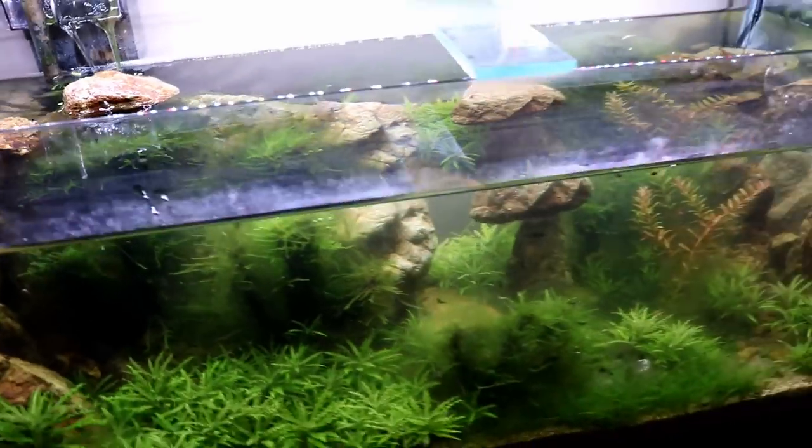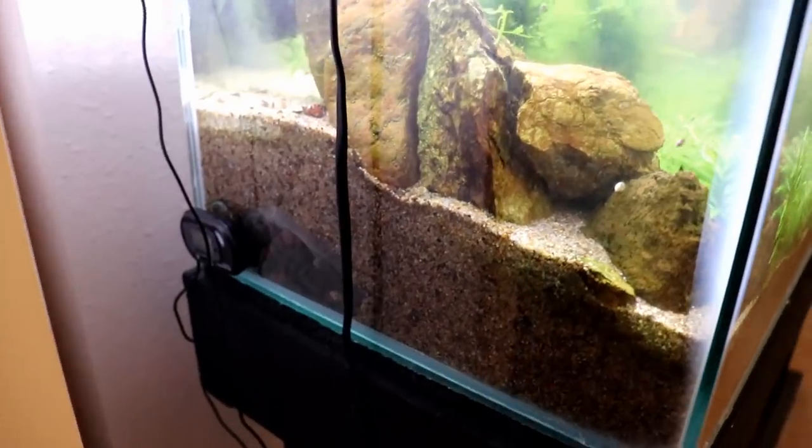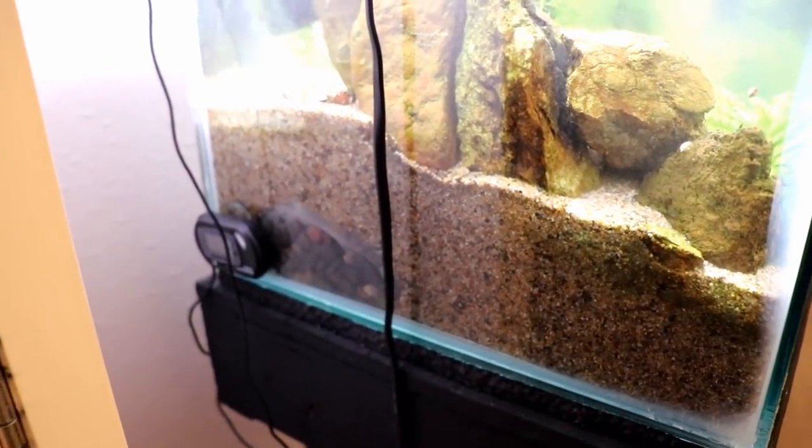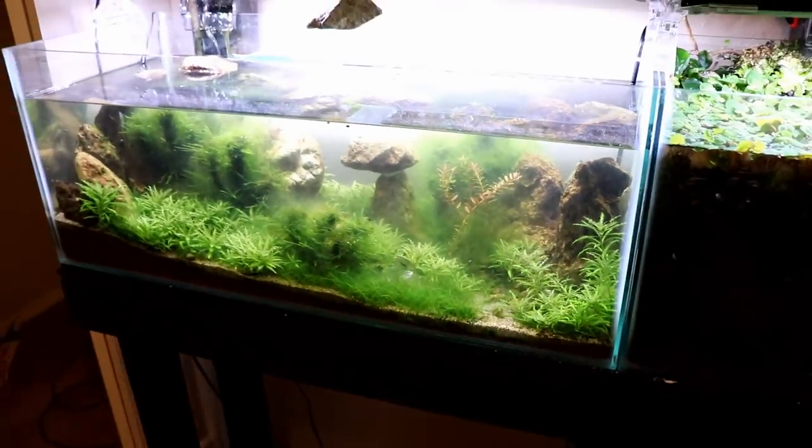And I don't wanna stuff this with my bubble wrap, because I think it's just gonna be too heavy with these rocks. There is kind of a lot of substrate here, and now that I look at it, I'm thinking, wow, this is gonna be really heavy. I don't know if I can do it, but we're gonna try.